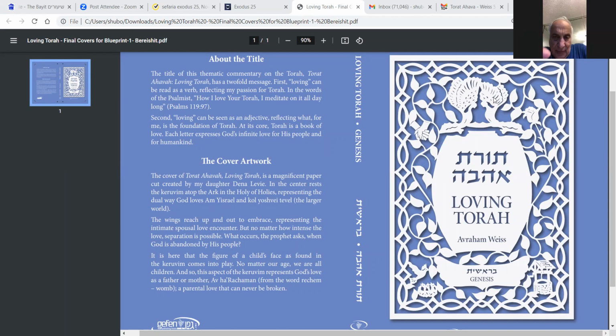So one may wonder why this was the idea of the kruvim, and that's what I'd like to discuss with you. And I'd like to do it by taking a look at what we're going to be reading from the book of Exodus, chapter 25, sentence 10.